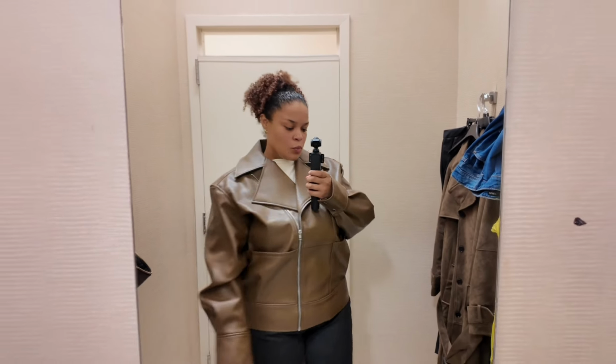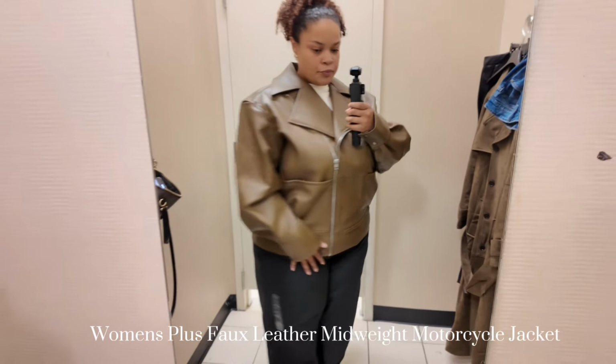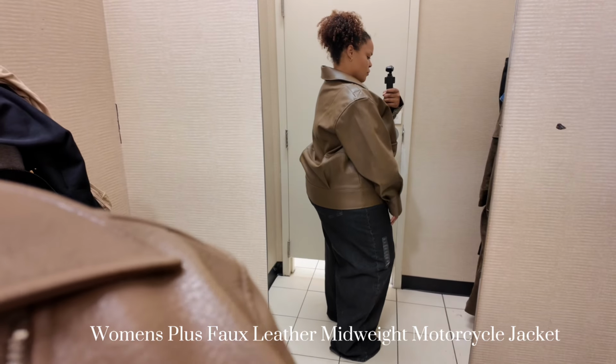For this jacket, it was definitely giving boxy on me. I personally didn't like it. I feel like it drowned me out, but I do love the concept.